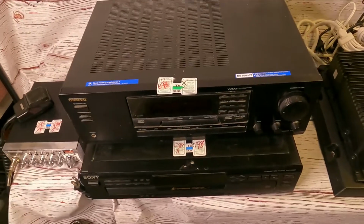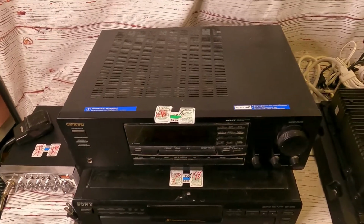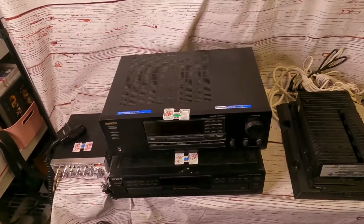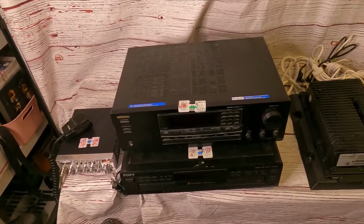Then over here, you can see that we got an Onkyo radio, and these go for about $60. We paid $6.98 for it. I did test it in the store, and it's working, so thumbs up on that one. That one's going to be a nice flip.